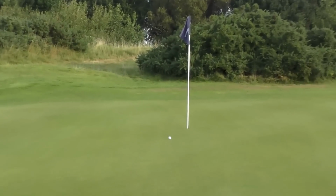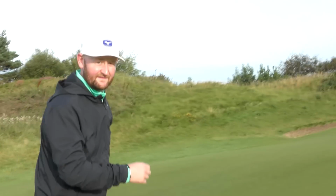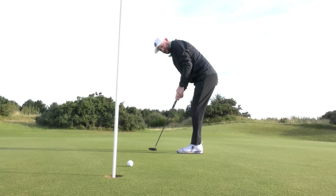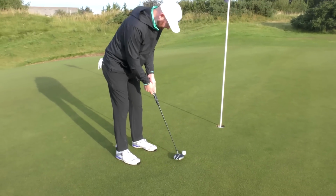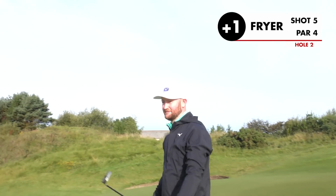Break. Oh, just a bit bold, that one. About 5 or 6 feet by. I've not hit it. Matthew. Well, that's annoying. Three putts. Keep doing that at the minute.